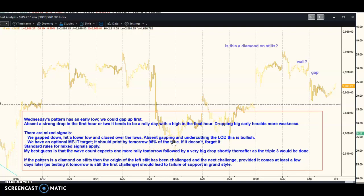and that's the opposite direction. Standard rules for mixed signals. Commonest thing is you gap promptly move outside the range. Next most common, close little change. You have the big move Thursday, at least common by a large margin. Neither of those things happen.